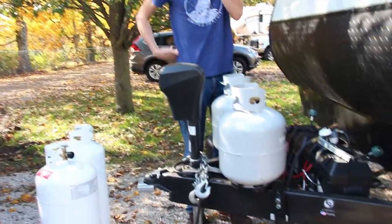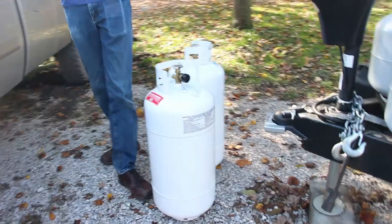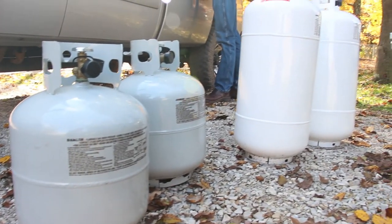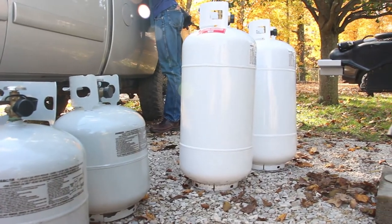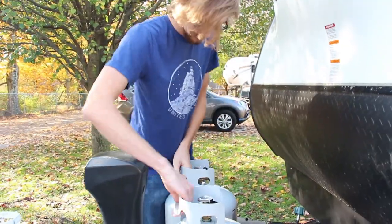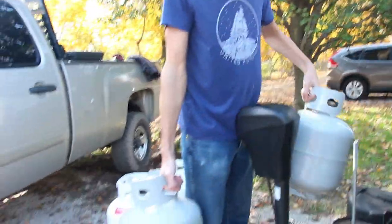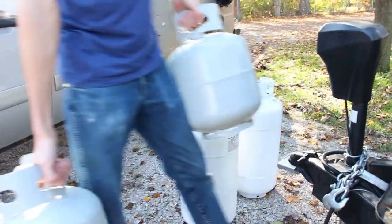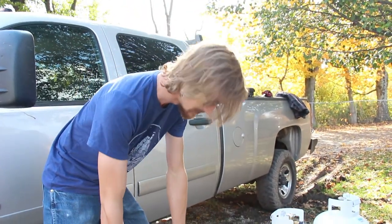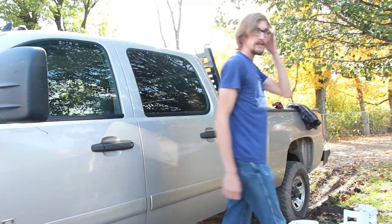We are switching these little guys out to these for the winter, so we don't have to fill as often. I guess double, because that's 220s, these are 240s. So our furnace runs off of propane, and so does our stove and oven. And during peak winter seasons, both of them will only last like 3 or 4 days.